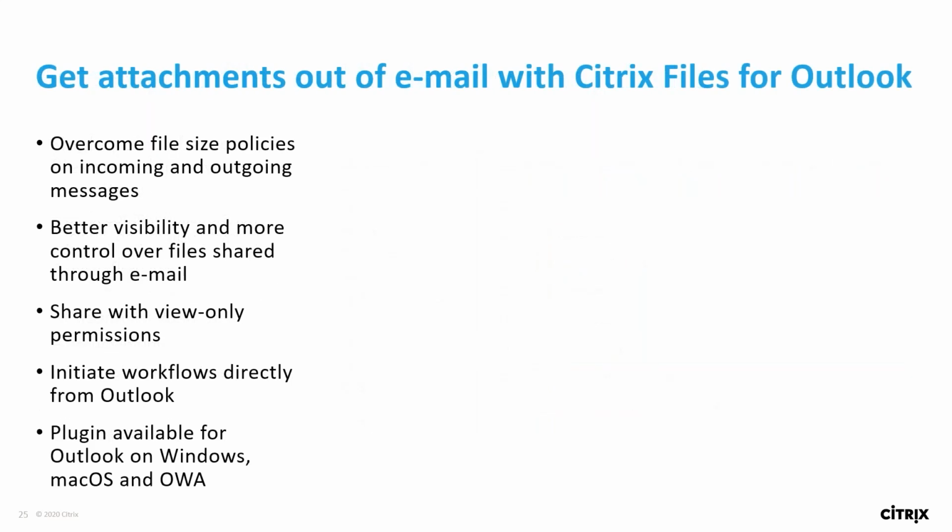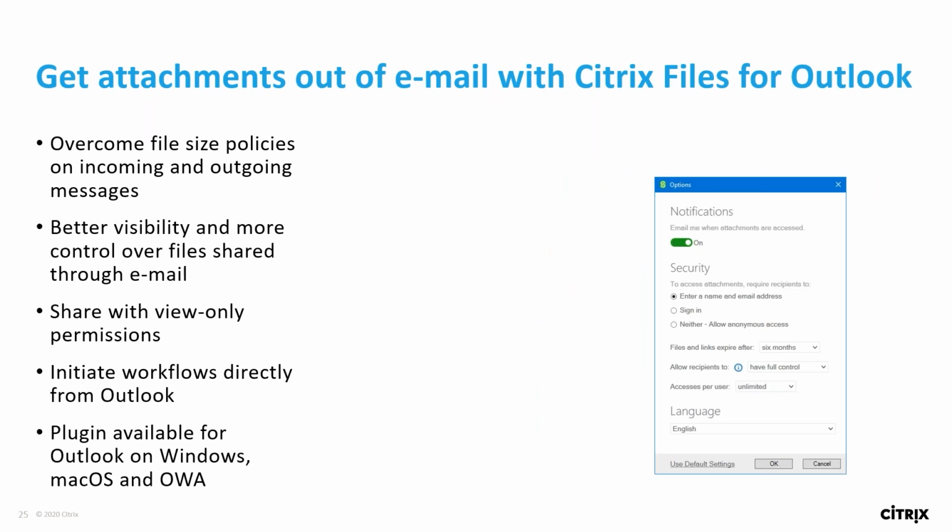So a cool feature of content collaboration, and definitely a popular one, is the plugin for Outlook. All it takes is a simple download from the internet, and that plugin is going to go into your Outlook, and it has the ability to automatically convert files or attachments that are over a specified size to a content collaboration link. So you're not actually sending that file over the network. You're also able to have more control over those files by requiring the recipients to either enter their name and email or a specified username and password, or you can set a link to expire after a certain amount of time. And you can also send these links to people who don't have ShareFile, so they don't need to have ShareFile in order to access it.